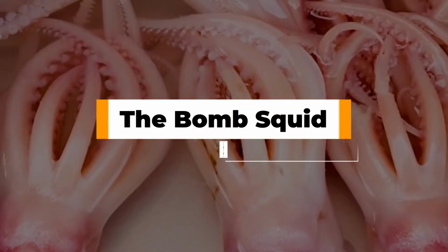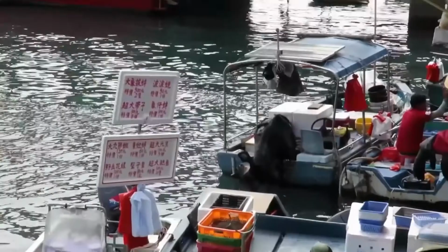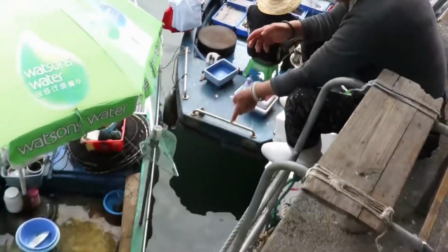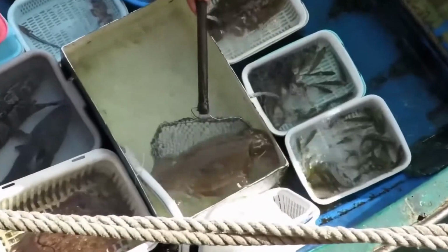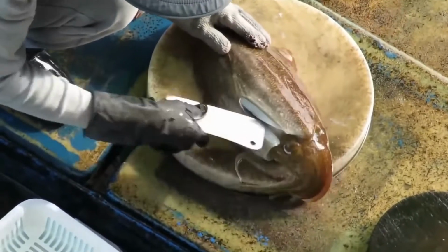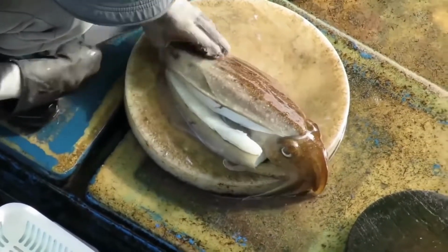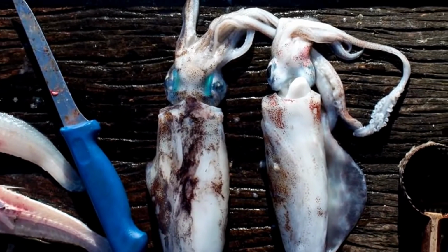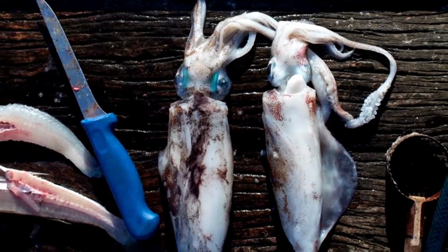Number 6. The Bomb Squid. While trying to cut up a 3-foot-long squid in order to prepare it for sale, a Chinese fisherman had the shock of his life. He hit a live bomb with his knife. Thankfully, the bomb didn't go off, and the man was able to quickly call emergency services. Apparently, the squid had mistakenly swallowed the bomb after mistaking it for a prawn.